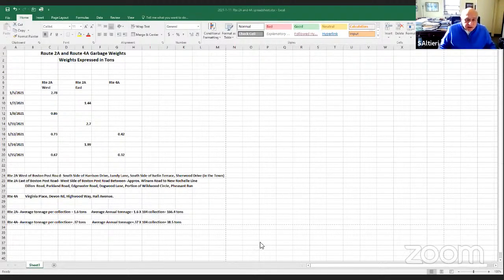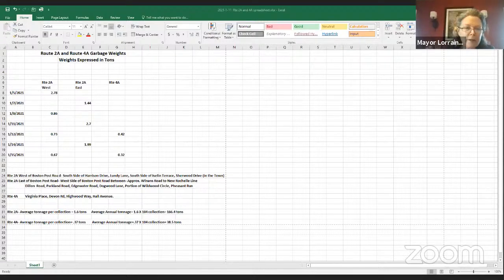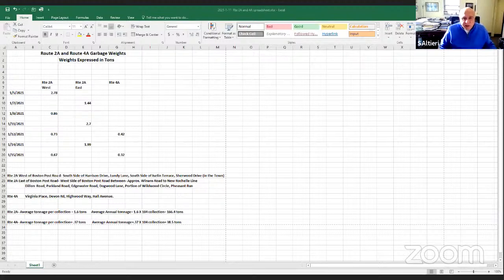Okay, all right, so then what I want to do is share this. Okay, so what did I do? This was the total tonnage of garbage collected in 2020, 7,000.